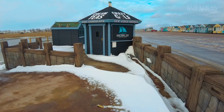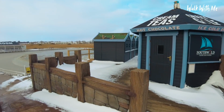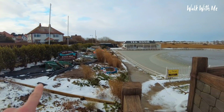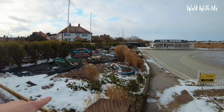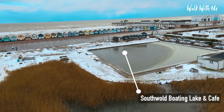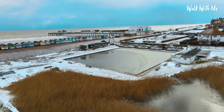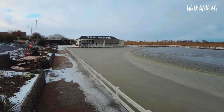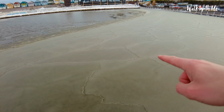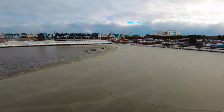So there's been some work going on here. This is all new. Shame there's no hot chocolate at the moment. But this is the boating lake and the tea room. You can see they've been doing some work around here. All this is actually quite new. Let's have a quick nose. It's really pretty with the ice and the cracks in it here on this boating lake.